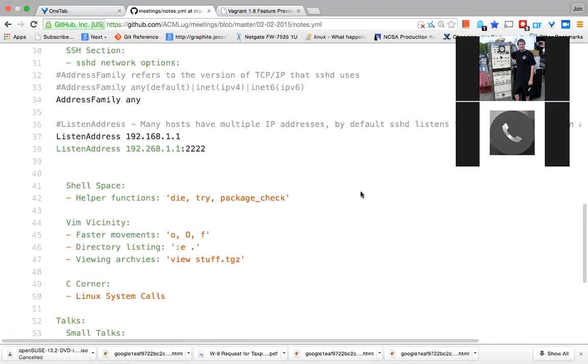Also, the ListenAddress directive allows you to differentiate which IP address is actually providing SSH services to the internet. For example, you may have a host with several different IP addresses, but you don't want a daemon listening on each one of those. You can specify which of the IP addresses would have that. Alternatively, if you have a host with a single IP address, you could specify that IP address with a non-standard port in this directive to have the one IP address listening on a different port than 22. Pretty simple.